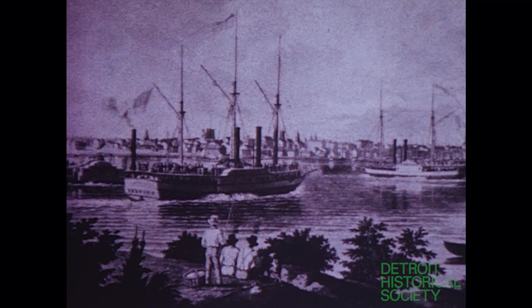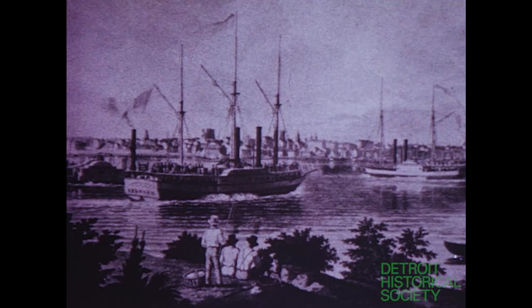In 1818, the first steamboat docked at Detroit, the Walk in the Water. This event marked the beginning of a long and exciting era for steam-powered vessels on the river. From 1850 to 1900, the river would see as many as 140 craft of various type pass between its shores daily.